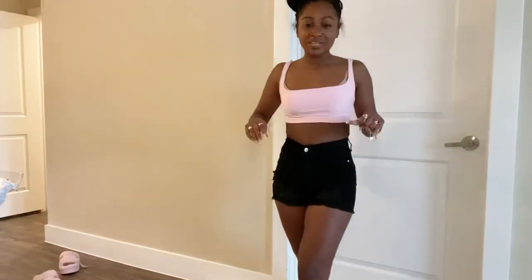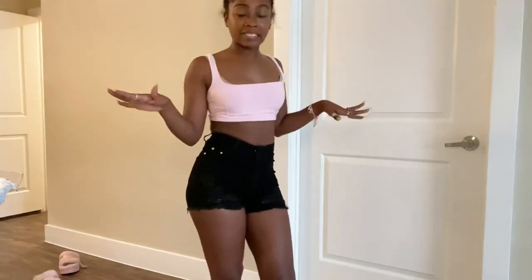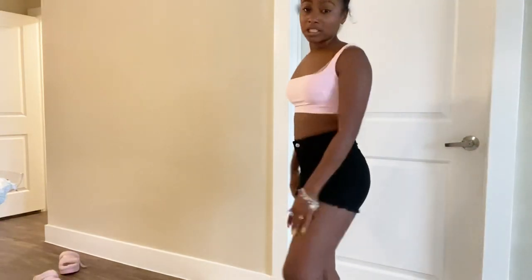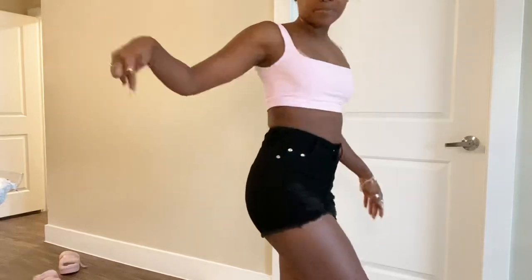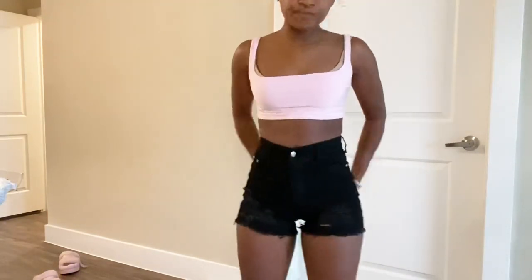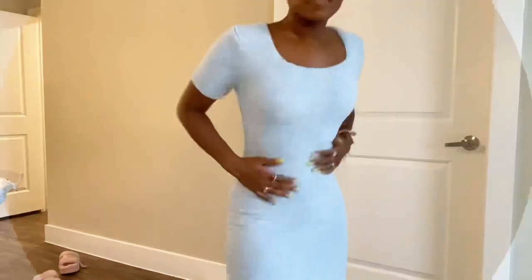Sorry y'all, I was getting a call, so I had to take that call real quick. But yeah, these shorts, they get a 9 out of 10. They're just not everything, because they do give me a little thigh gap, but they're still cute. So I'm gonna give them a 9 out of 10. Let me know how y'all feel about these. I like them though. I still do like them. Bring it around town. These are cute. Stretchy and they're comfortable. They're really soft too, you guys. On to the next one.